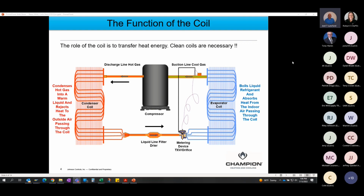Once that warm liquid is produced in the condenser coil, it's going to move through the refrigeration cycle again. Down below, we see it moves through the liquid line filter dryer up to a metering device. Now remember, team, that metering device could be an orifice or it could be a TXV. It doesn't matter. They both have the same basic function. That metering device's function is to spray and meter that warm liquid into the evaporator coil. So we're going to be spraying that liquid refrigerant into the evaporator coil.